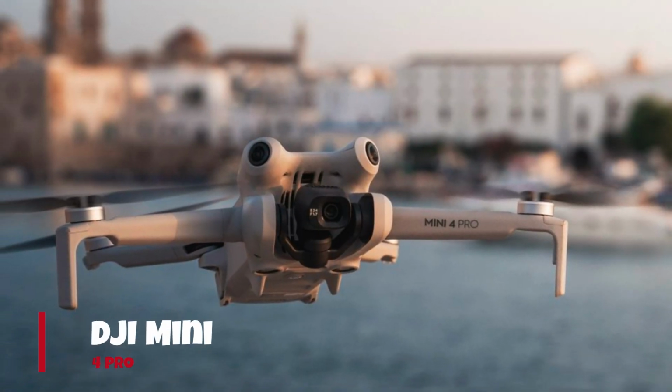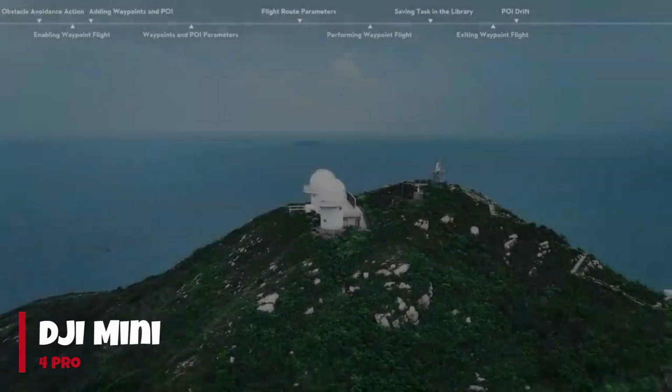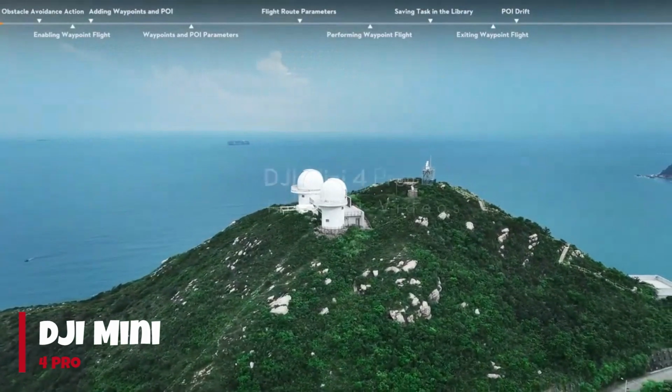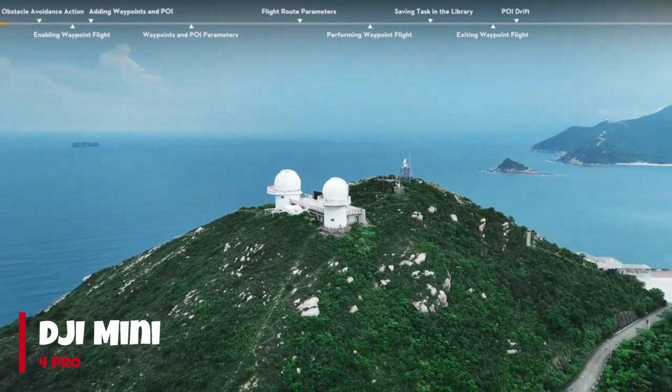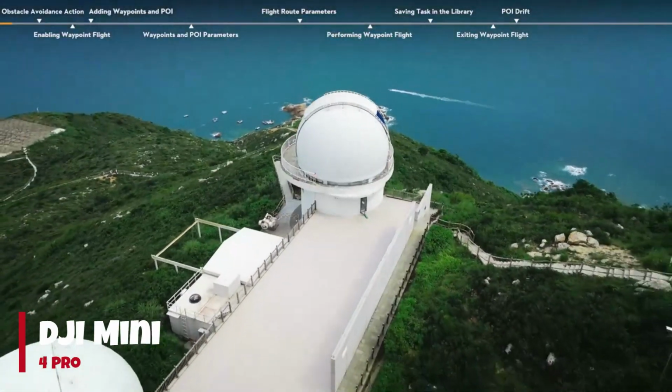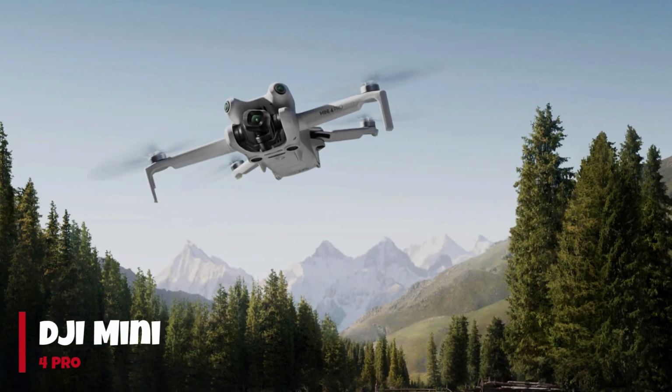Number 1, DJI Mini4 Pro. The DJI Mini4 Pro builds upon the already favored DJI Mini3 Pro, enhancing the overall experience with its lightweight construction and professional-grade features. While it doesn't introduce radical changes, it delivers an improved experience.